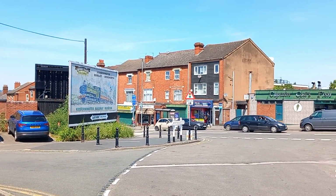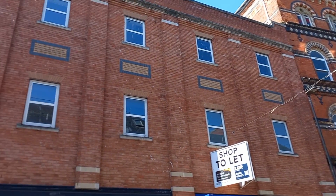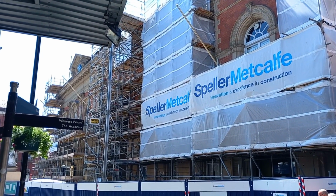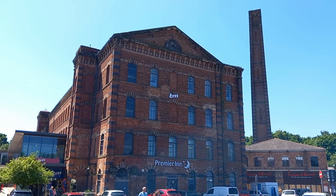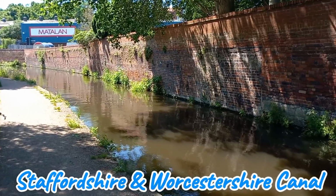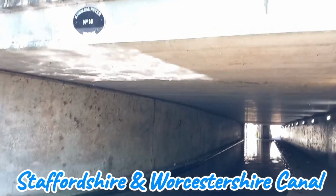But to get there, we do actually have to pass through the town itself. I was going to say that Kidderminster's town centre is nothing to write home about, but there are some nice old buildings here, rather unhelpfully obscured by the scaffolding though, which is a shame. This I quite like. It's clearly an old wharf building that's actually been turned into a Premier Inn. And here it is, the Staffordshire and Worcestershire Canal, quite possibly the longest canal name in the country.